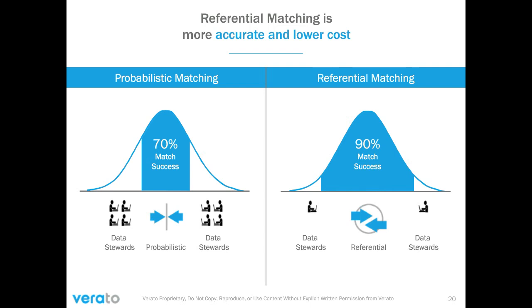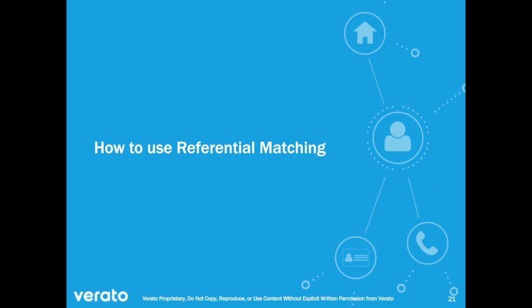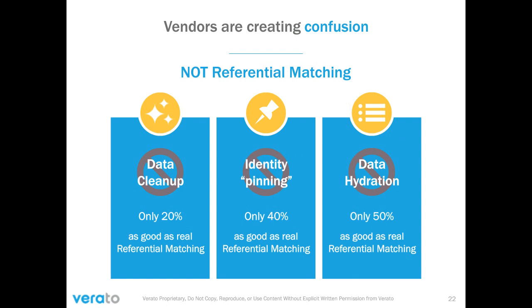Okay, let me talk very quickly about how to use referential matching, and my commitment is to get this over to Todd without too much more delay. But look, vendors are creating a lot of confusion with respect to referential matching. In fact, a lot of vendors are going to be saying, we are referential matching.